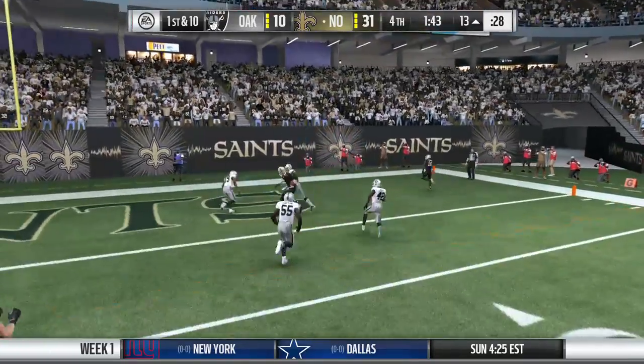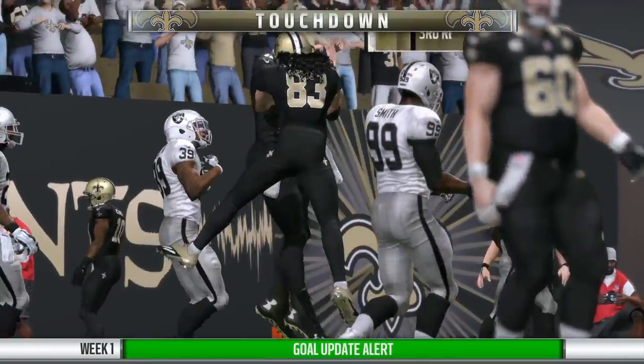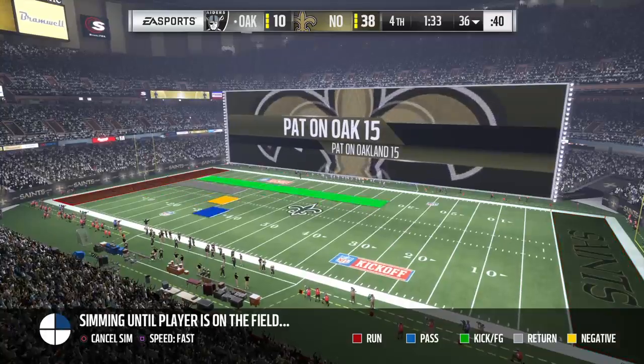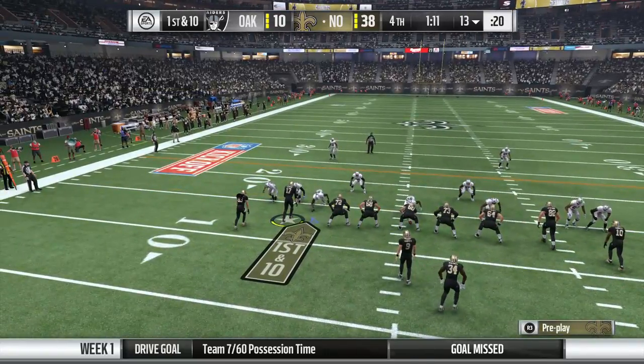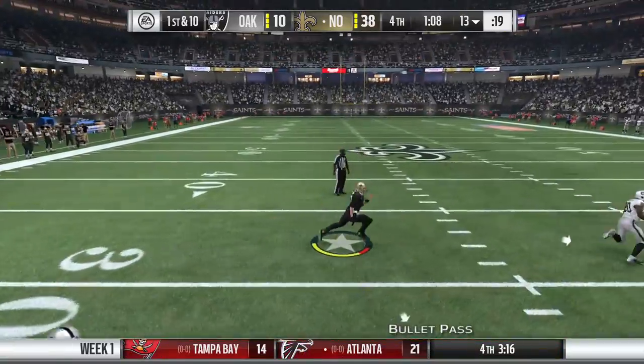Breeze going to throw here. And he is into the end zone. Touchdown, New Orleans. They're dangerous. And now the Saints get set to trot out there. They have that feeling that has to be the best. You just go out and have complete control of this game here for hopefully one final possession.